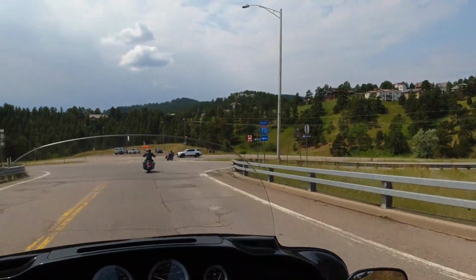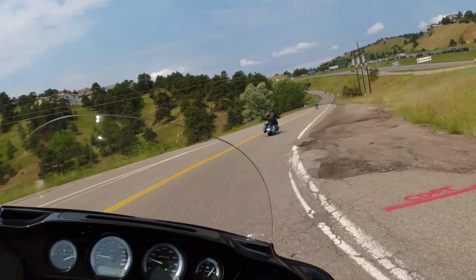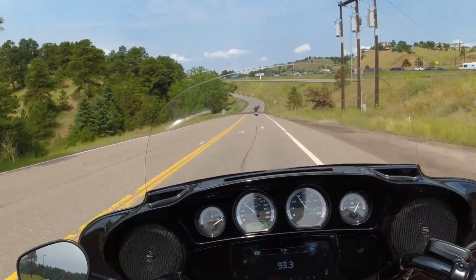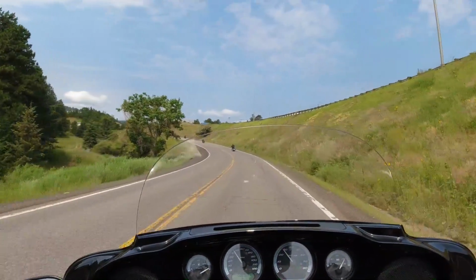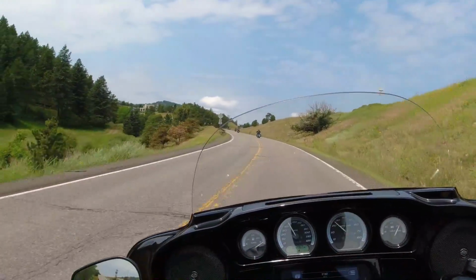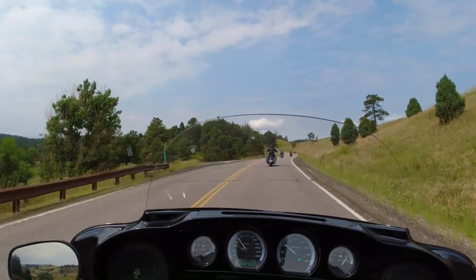See, we're losing the pack here. I feel super stable and super planted on the corners. That bump was actually pretty good. That was a pretty big bump. I hit it pretty fast. Huh. No vibration in the handlebars at all.